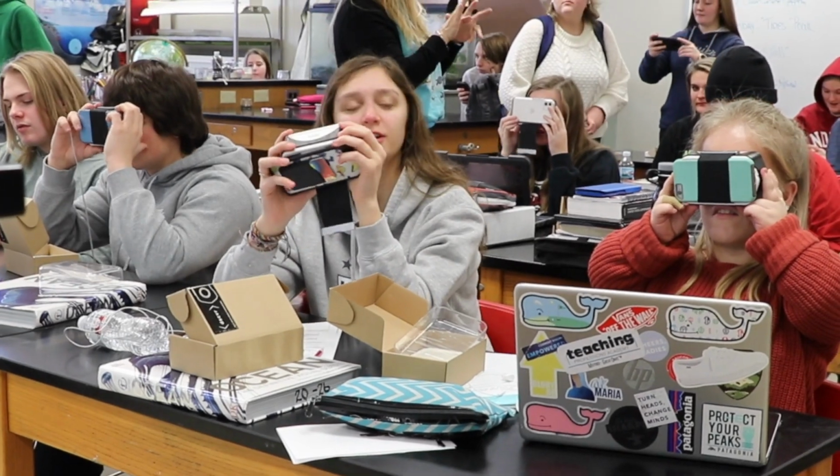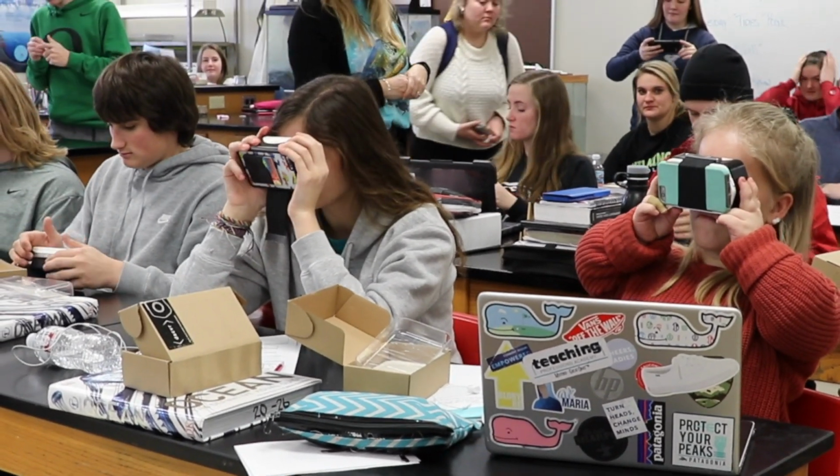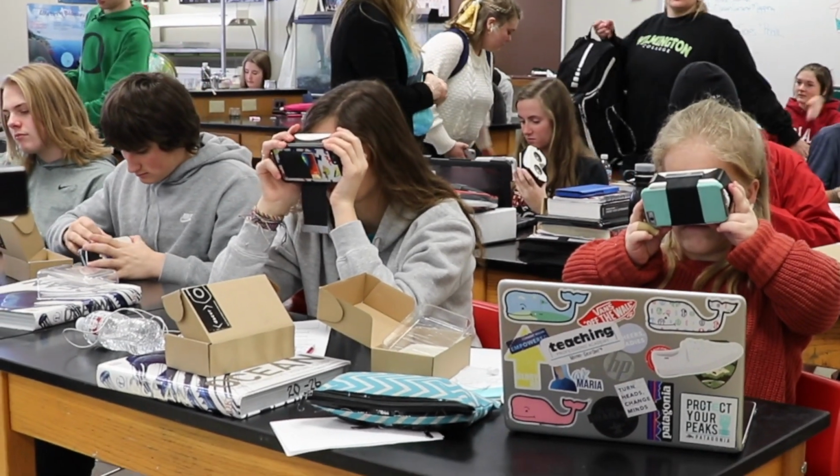We have also introduced virtual reality goggles to the classroom. So virtual reality goggles allow us to use 360 videos on YouTube, which are free, and they put the goggles on and they can swim with turtles. They can explore coral reef. They can explore swimming with sharks and whales, so that gives kids more of a hands-on approach.